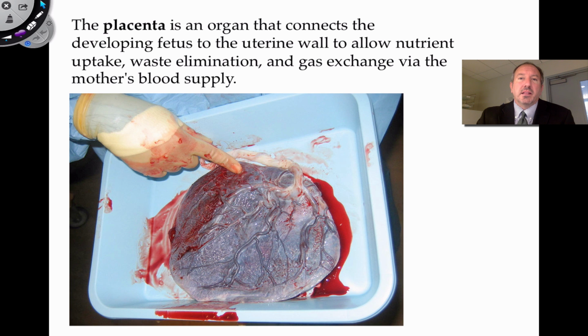Basically, it allows nutrients that the mother is eating and gases, principally oxygen, that the mother is breathing in to travel into the baby, because whatever the mother is breathing and eating, it needs to go into the baby. And conversely, the baby needs to get rid of its carbon dioxide. And so carbon dioxide goes into the placenta and then out, and the mother breathes it out of her lungs. It's quite remarkable. And also the baby needs to eliminate a little bit of waste as well. If you recall somewhere in your past knowledge, the baby is also producing nitrogenous waste in the form of urea, and that needs to be filtered out by the placenta as well.